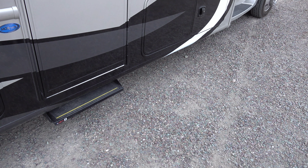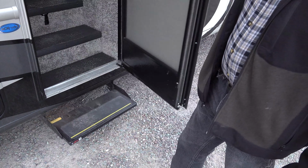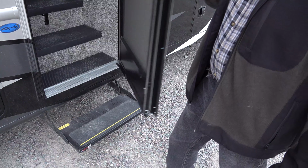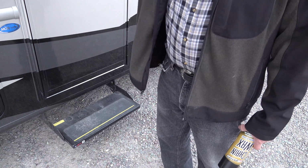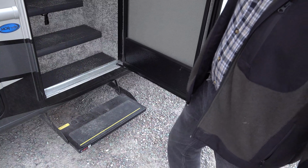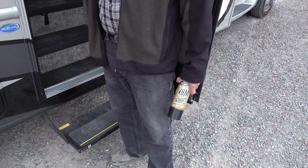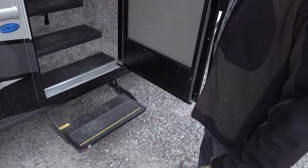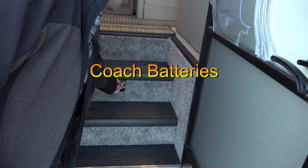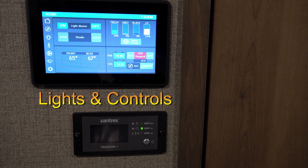There's a switch inside this door that determines whether or not this step's going to stay out when you open the door or when you close the door or go in. So right now it's in the down position. I'm going to switch it to the up position and the step will stay. The coach batteries are stored underneath the step. Easy to access. Let's talk about the lights and controls.